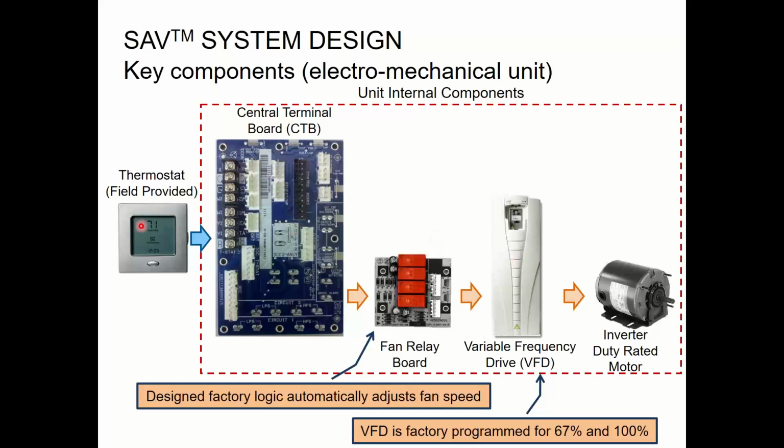And then this guy's going to send out his Y2 second stage cooling call. And it goes on and turns on compressor 2 just like normal. And then this relay board intercepts Y2 and says, oh, you've asked for second stage cooling. You must want high fan speed. And it sends that over to the VFD. And then we do the same thing on the fan call G and the heat call W.